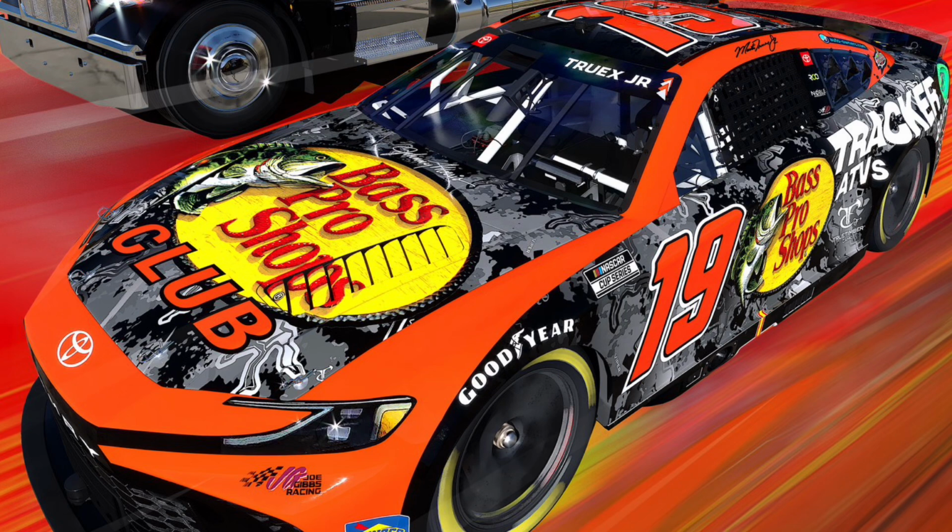Next is Martin Truex Jr.'s Bass Pro Shops paint scheme, and it's mostly similar to last year's, but the one big difference is that they carry the orange all the way from the back, from, what is that, the C-post, and it goes all the way across the top of the car, down the side, and it goes to the front of the car over the nose.